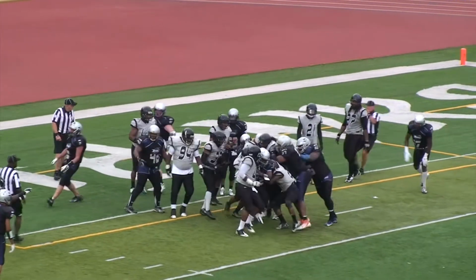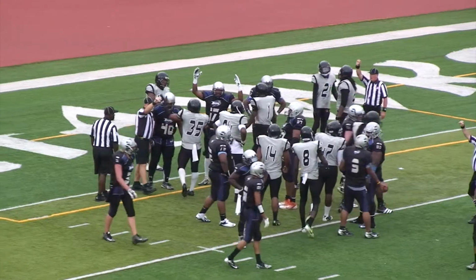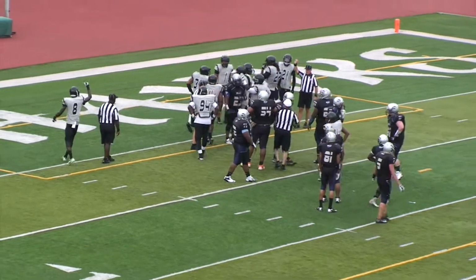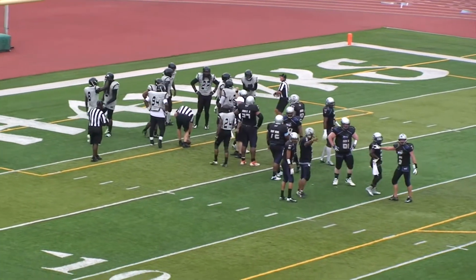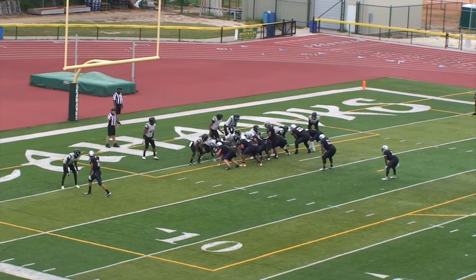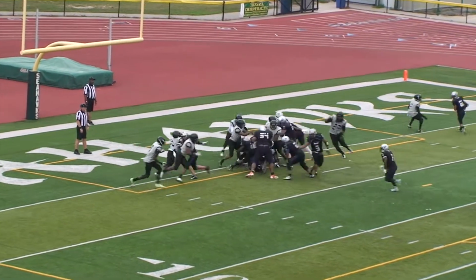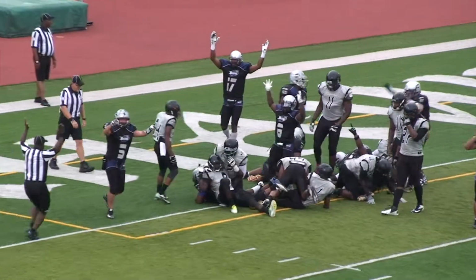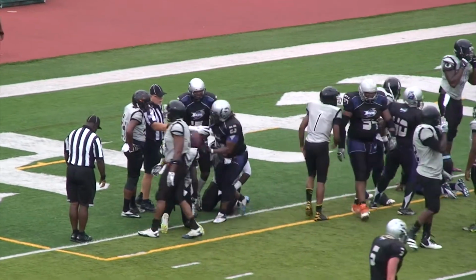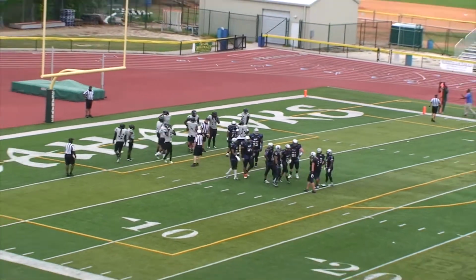Looks like a quarterback sneak. It looked like he may have got in. They're waiting for the call. Looks like they're going to say he was just short. And that's going to be a touchdown. Number 23, Denzel Strayhorn. The fullback dive up the middle, and that's going to get the Havoc 6 points.